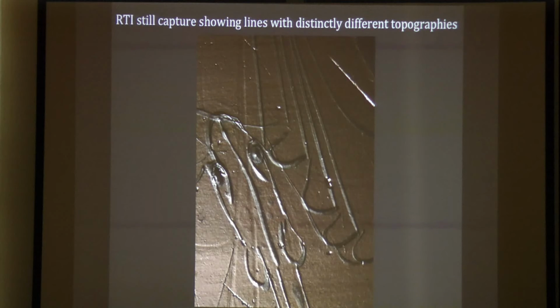One of the things that RTI was showing right from the beginning was that the relief lines were starting to separate out pretty consistently as two distinct types of lines. There was a ridged line, sort of either a rounded topography to the line, or there was a furrowed line.